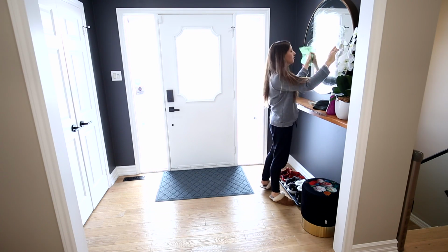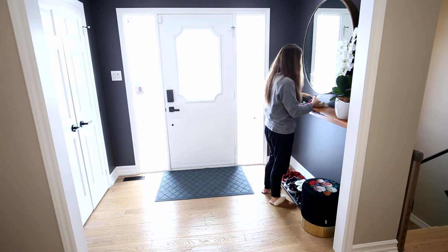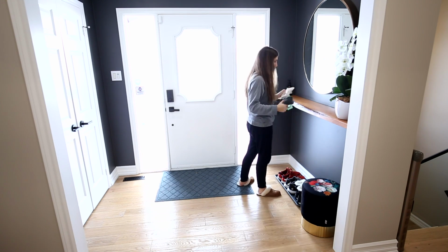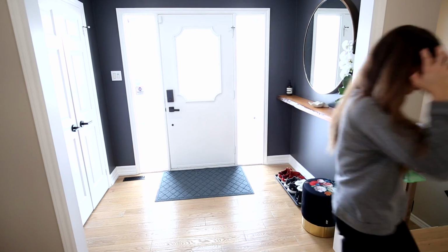One cleaning tip, something you might see me do, is whenever I clean something on the wall, I like to support it with my non-dominant cleaning hand. This is just a habitual thing that I've learned over the years as a professional cleaner. That way, if something isn't installed properly on the wall, you don't have to worry about it coming crashing down.